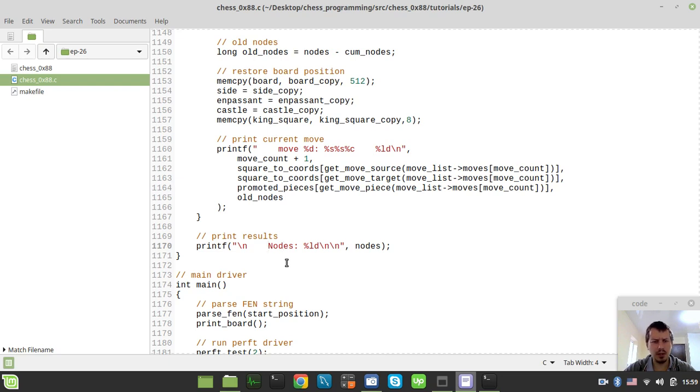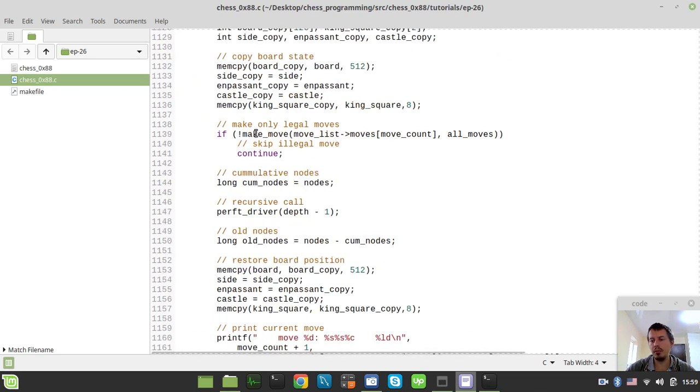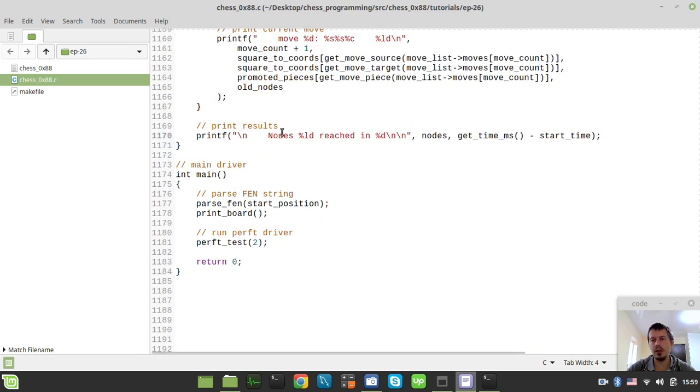Test result, or how many, so let's say, this number of nodes reached in, and specify the value for get time in milliseconds, so the current time minus our start time. So that's how we calculate the time taken to perform all this stuff, like generating moves, passing the perf test at the current given depth.